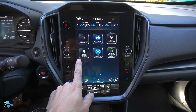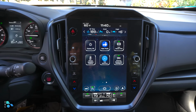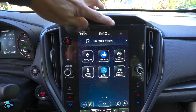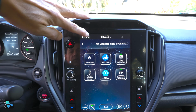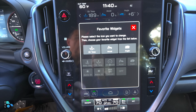One thing I find odd is that every time you turn on the vehicle, you do have to turn on the auto vehicle hold button. I really wish more manufacturers would make that option just stick around. Up here at the top, we get some auxiliary readouts, so you can see the audio system readout right there. We also get oil temperature, acceleration, and angle, and those are adjustable, so you can actually change what is in that little button bank there. You can see there are a few different available options.